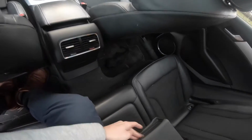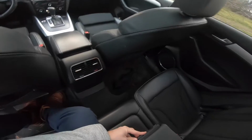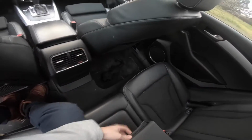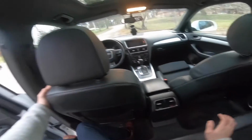Then you have this handrest with some cup holders. Quite flimsy to close these things. Okay, the seats do fold flat.